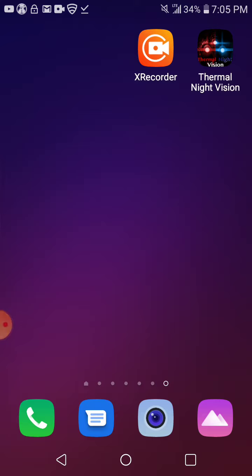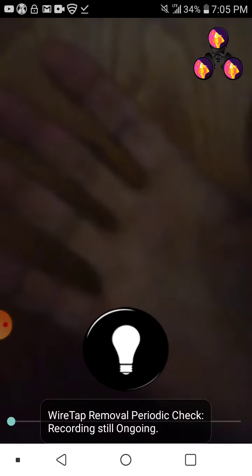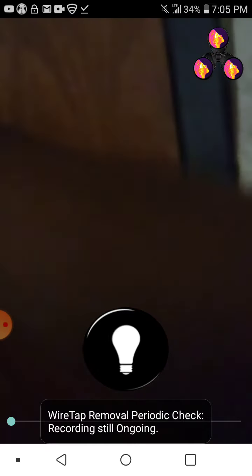As you can see, I have the X recorder showing and currently in use. Over to its right-hand side, I have the Thermal Night Vision app. Now, watch this. Do you see my hand? I thought this was very weird, because every human has a heat signature. The only way you can block heat from your skin showing is with mud. Other than that, you're supposed to produce heat from the body, right?